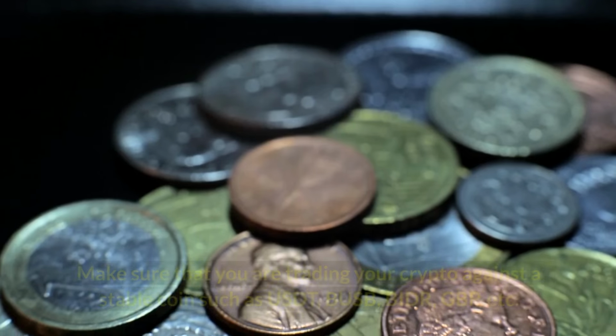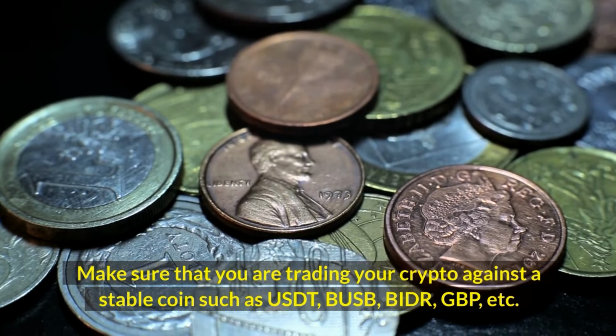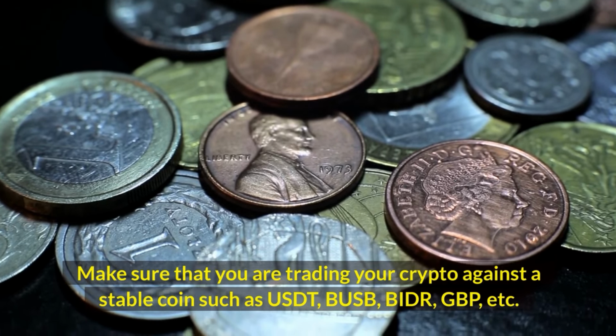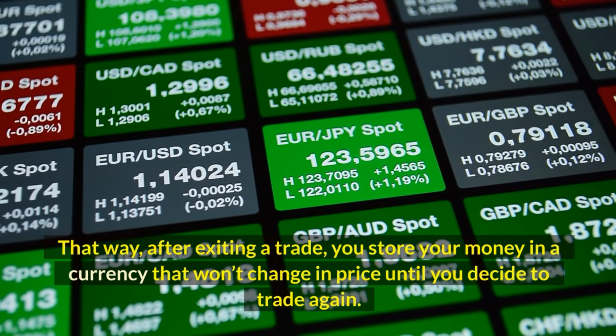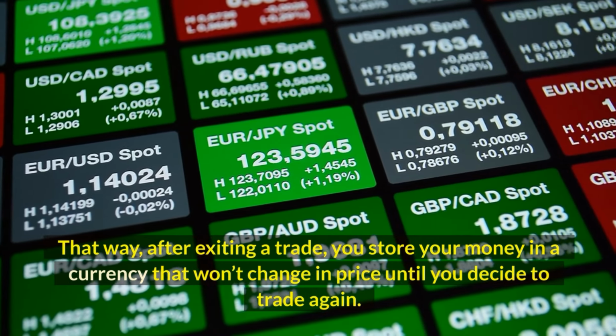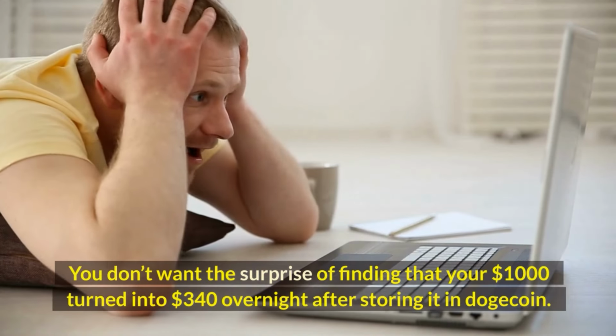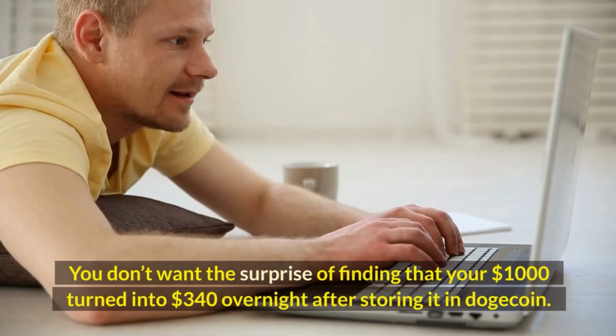Neat, right? Stable coins. Make sure that you are trading your crypto against a stable coin such as USD, BUSD, BTC, GBP, etc. That way, after exiting a trade, you store your money in a currency that won't change in price until you decide to trade again. You don't want the surprise of finding that your $1,000 turned into $340 overnight after storing it in Dogecoin.